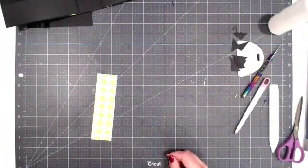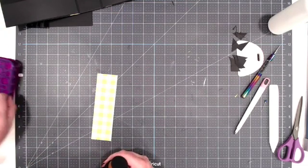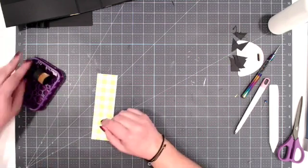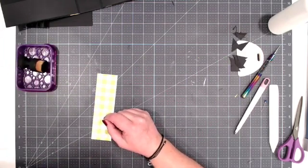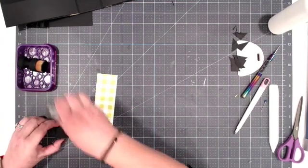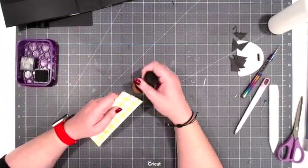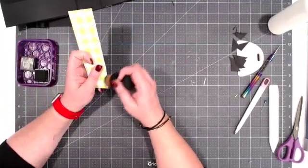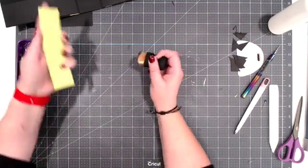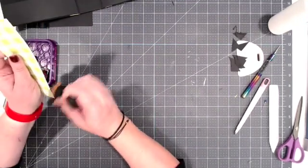And I know I said I was going to ink. It has a stand, but I'm not going to use it. And I have lost my, there it is, my tiny distress ink. So I am going to ink this just a little bit. Do we want the buffalo check up? I think we do, actually.